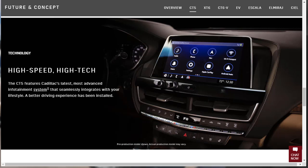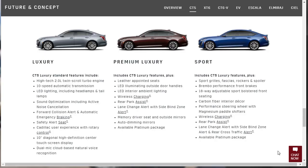And then here are the configurations, the 3 trim levels for the upcoming 2020 CT5: the luxury, the premium luxury, and the sport. The sport obviously looks good to me. When we do get around to the build and price, when we can in the fall, we're going to definitely do the sport, right? You got the sport grille, the rockers. If you don't know what a rocker is, the rocker panels, that's just this area here below the doors.